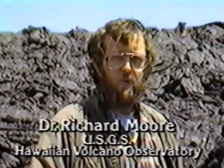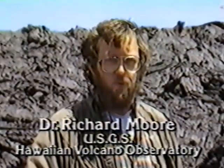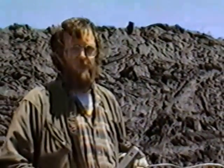My name is Richard Moore. I'm a geologist with the U.S. Geological Survey, Hawaiian Volcano Observatory. We're standing at a small satellitic shield that's being built about 500 meters downrift from the main vent of this 1984 Mauna Loa eruption. I'm holding a thermocouple and a meter.